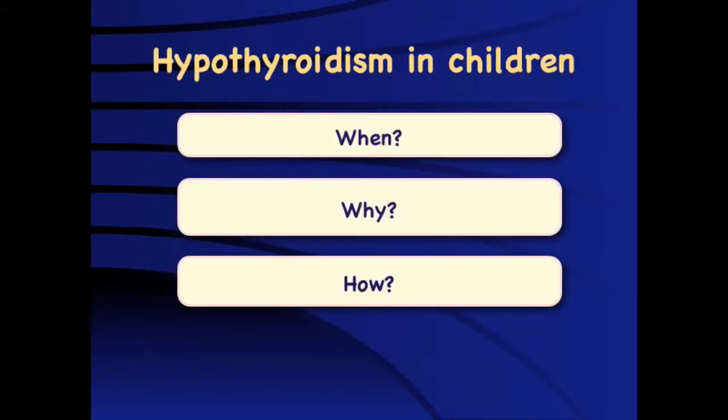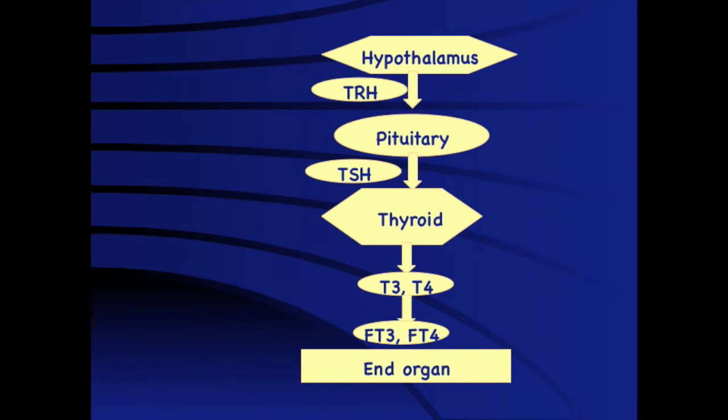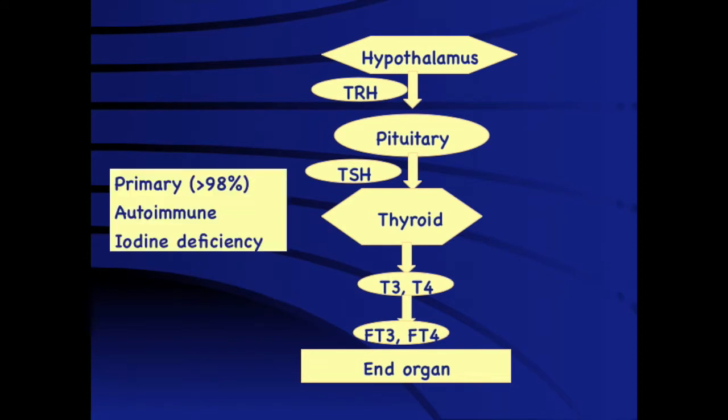So why does a child develop hypothyroidism? If we go back to our hypothalamic-pituitary-thyroid axis, the vast majority of cases is primary hypothyroidism, and in that regard, autoimmune thyroiditis is the most common cause. Even in the endemic area, it is the commonest cause of acquired hypothyroidism in children. It typically presents with thyromegaly, which often could be bosselated and relatively firm. Iodine deficiency is a relatively uncommon condition.